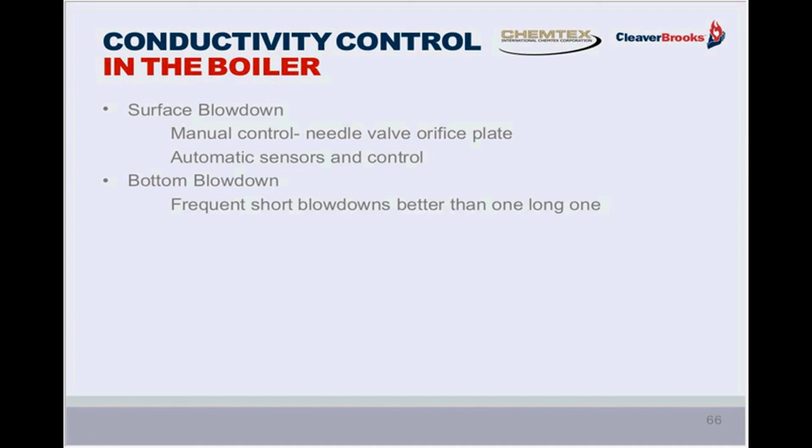I'd also talk about two types of surface blowdown briefly. On a manual surface blowdown, you open the valve and there's either a needle valve or an orifice plate that controls the flow of surface boiler water going to a blowdown heat exchanger, ideally, where the heat is recovered. With manual blowdown, you open the valve and adjust the needle valve, or you have a continuous flow through an orifice plate which is inside of a union, and you open and close the valve to control surface blowdown to maintain conductivity.